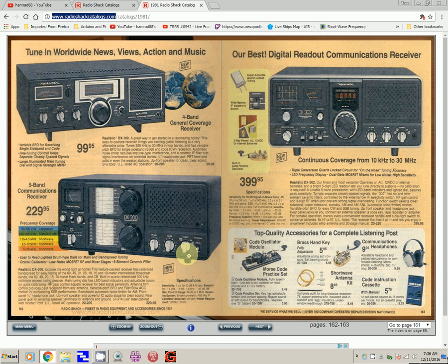And here's the radio. This is the 1981 catalog. And here's the radio right here. It's the Realistic DX-200. So now I have the 100, the 302, and now I have the 200. So I've got all three of these radios now. And this one that I got, like I said, is in pristine condition. It looks brand new, nice and shiny and pretty. There's no scratches. There's no lettering missing or anything.